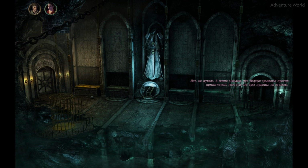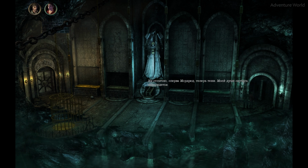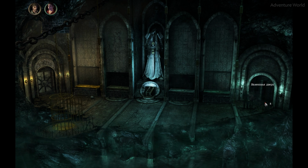In the Book of Guardians, it said that Marcus had to battle through an army of shades that his brother had summoned out from the mirror. Makes sense. First Mordred, now Shades. Well, my soul's not gonna get bored, that's for sure.